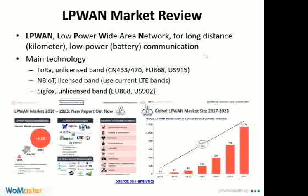On the contrary, NB-IoT operates on the licensed band, which uses the current IoT band. I'm going to show you some more detail about the band and NB-IoT later. Sigfox also operates in the unlicensed band, just like LoRa. In the EU, it also operates on 868 megahertz. In the US, 902 megahertz is allowed for the Sigfox band.